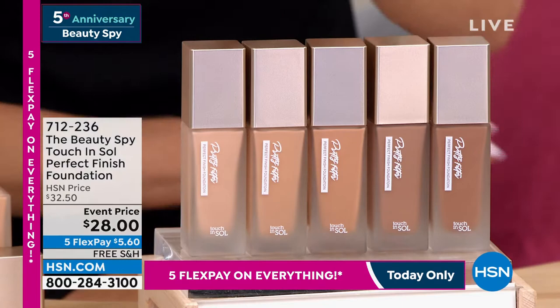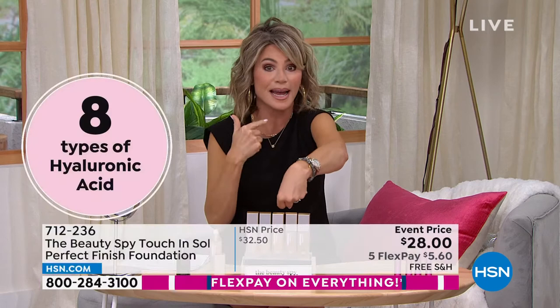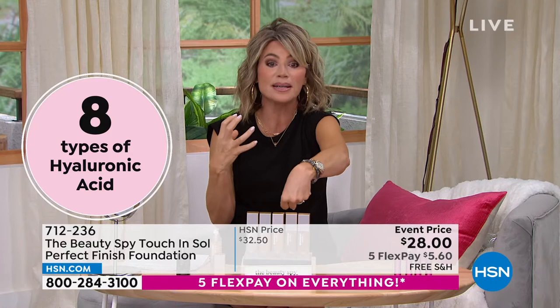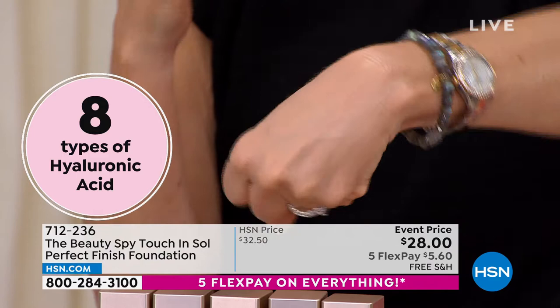8 types, not 1, not 2, not 3. 8 types of hyaluronic acid, plumping that skin, giving you this kind of a difference. You can see on my skin, this is what I have on today. Look at my skin. If you're saying, my gosh, what's different about Amy's skin? This is the difference. It's plumping up my skin full of hyaluronic acid. It's never making it oily, it's never making it greasy, but it doesn't even look like my skin, Chelsea. That's how good this is. It's beyond filter finish. It's like a ring light following you. It's actually like having a ring light and a lighting crew following you around.